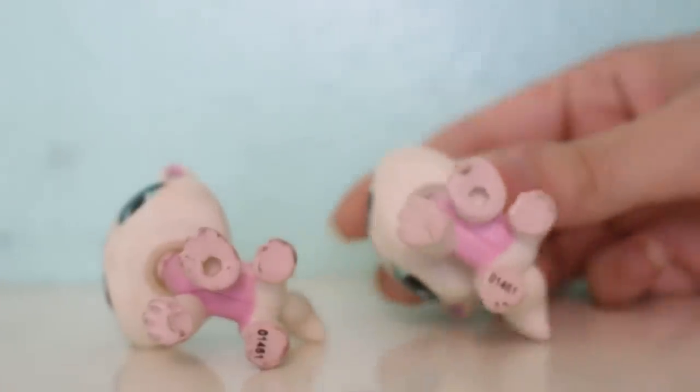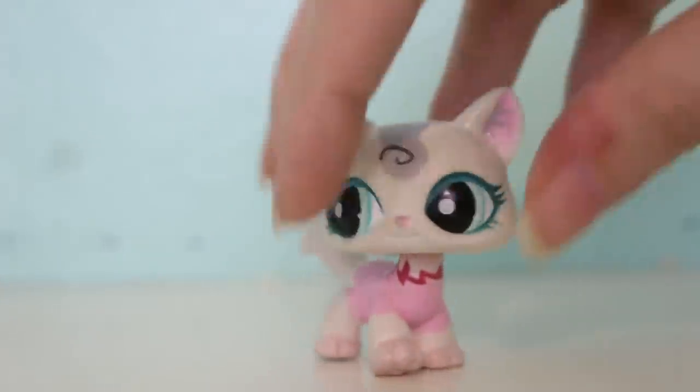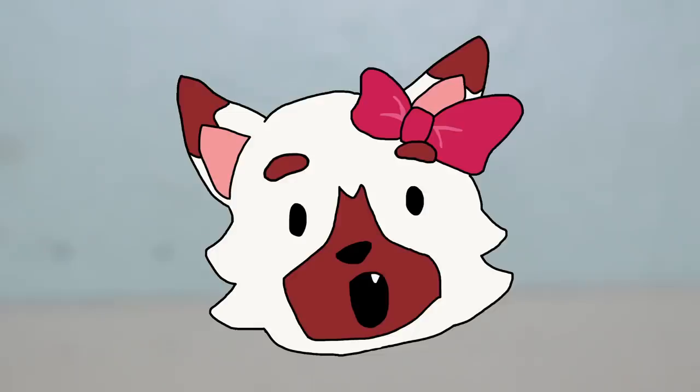So I don't know, not completely sure. I've never seen this one as fake before, but compared to my other one, I don't know, Chief. Next up, moving on to the real LPS. We've got a bunch of big five pets, so let me count here. We have 16 this time, and oh my god.